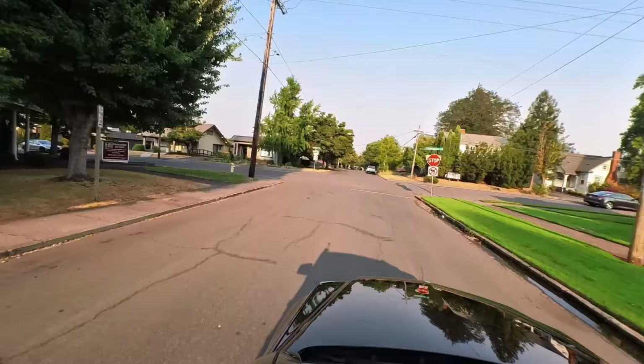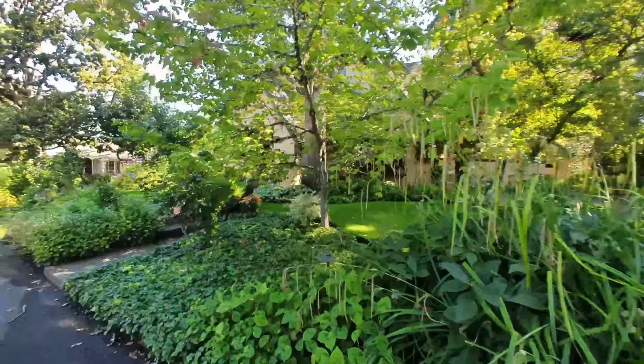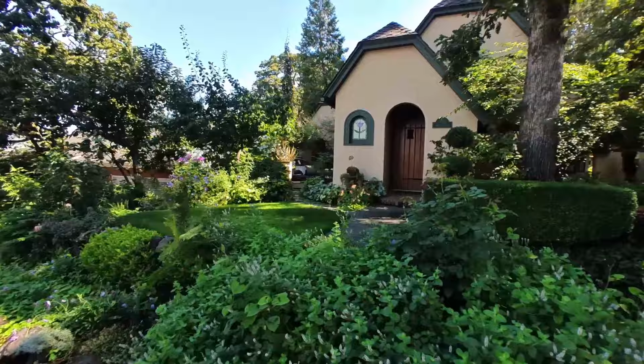I have a lot of favorite houses in this neighborhood, but this is also one of my favorite houses, so I wanted to show you because sharing is caring. What do you think about this house? Tell me in the comments.